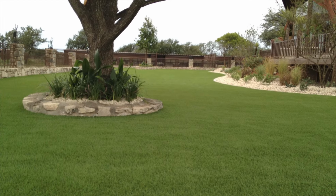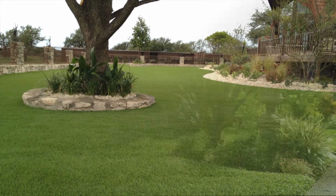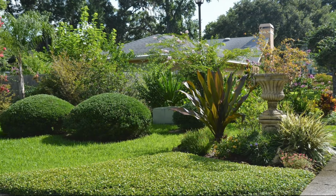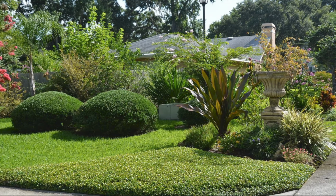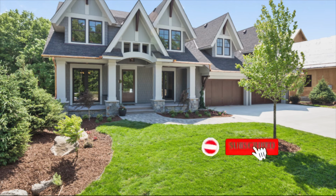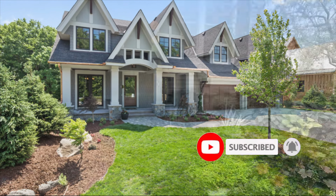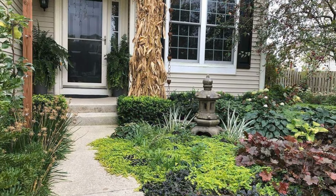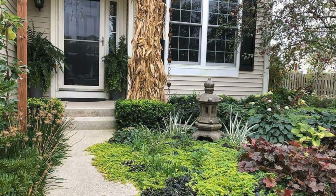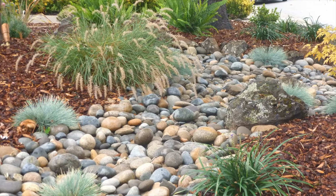Today, we're stepping outside to talk about something many homeowners dream of, a stunning lawn that practically takes care of itself. If the thought of endless mowing, weeding, and watering fills you with dread, then you've come to the right place. We're diving into the wonderful world of low-maintenance lawn landscaping design, where beauty meets ultimate convenience. Get ready to reclaim your weekends and still have the most envy-worthy yard on the block.